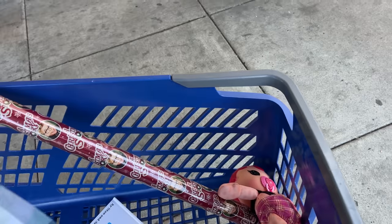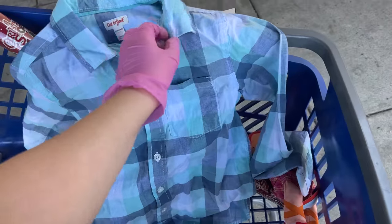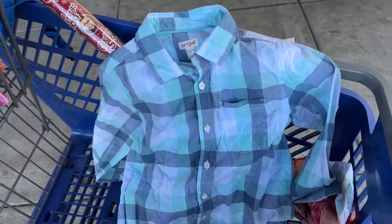And I found this great shirt for my friend's son. It's new with tags. It's from Target. Isn't that a nice shirt? Like if he needs a nice dress-up shirt, I just couldn't not grab it. I couldn't resist it. So thanks for coming along shopping today, guys. We're going to go out and about, so stay tuned. Thanks for coming with me.